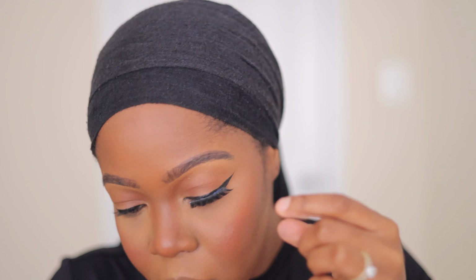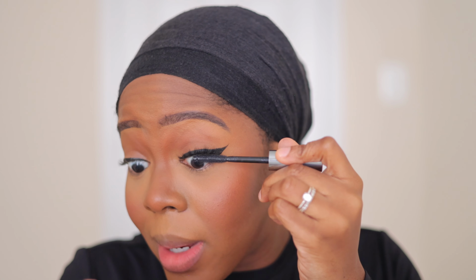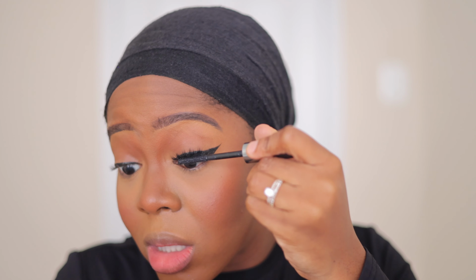Okay, so there's the lash on, and then I take any mascara really, but right now I'm using the Their Real Benefit mascara, and I just go ahead and add mascara to my lashes so that they blend well.